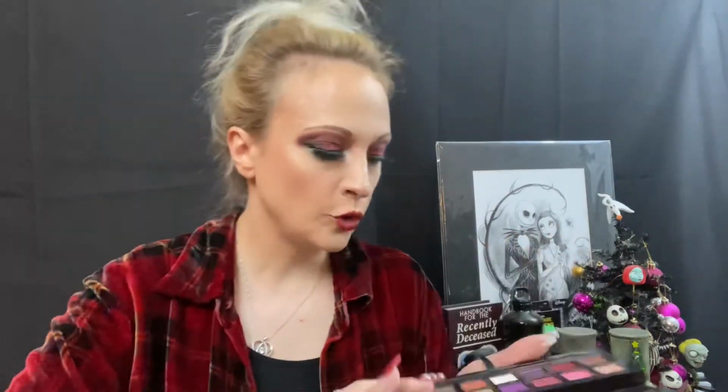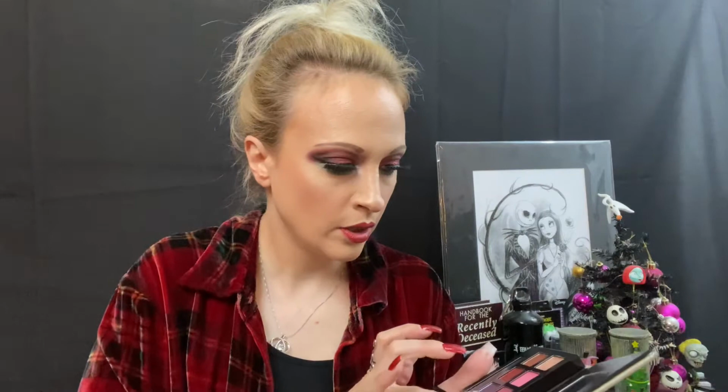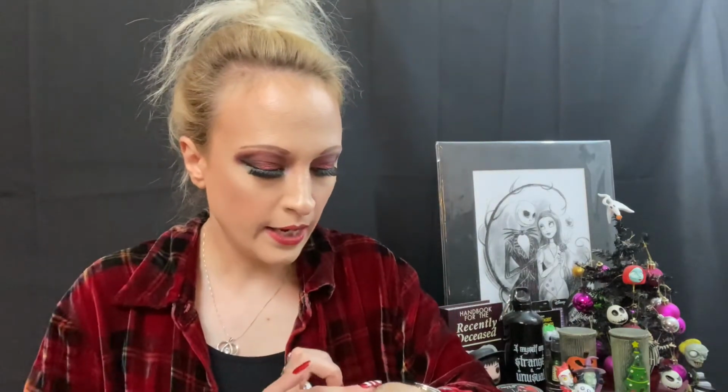But Trust Issue, I've only used this a few times. I feel like it's kind of a cross between the two out of Subculture. It's really, really pretty and kind of ethereal looking almost, but I've only used this palette a couple of times, but I do like it, and the packaging's really pretty.